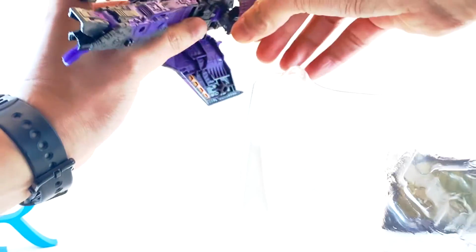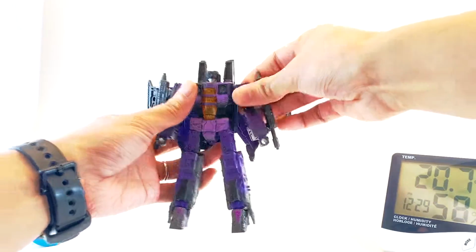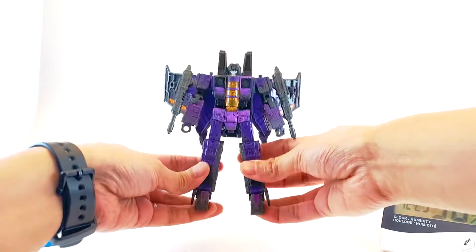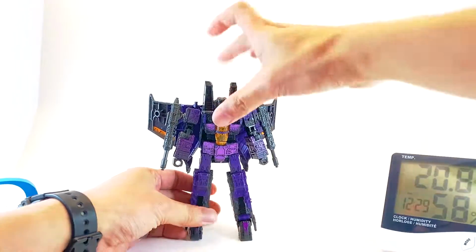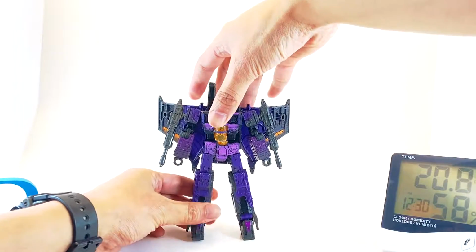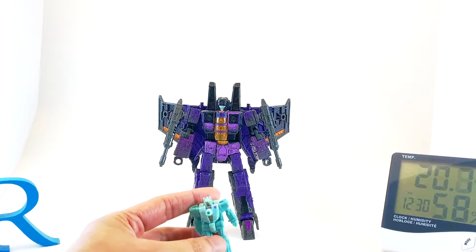Can I? Yeah, I can do it, but... Okay, there he is. Or she is, finally. There he is. Oh wow, just looks so good. I'm also tempted to get the Megatron, and also the Mirage and also the Refractor.